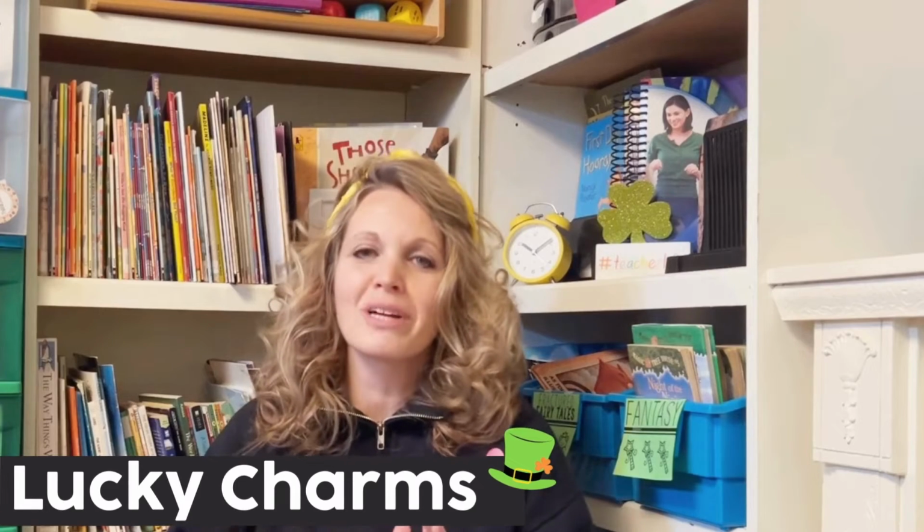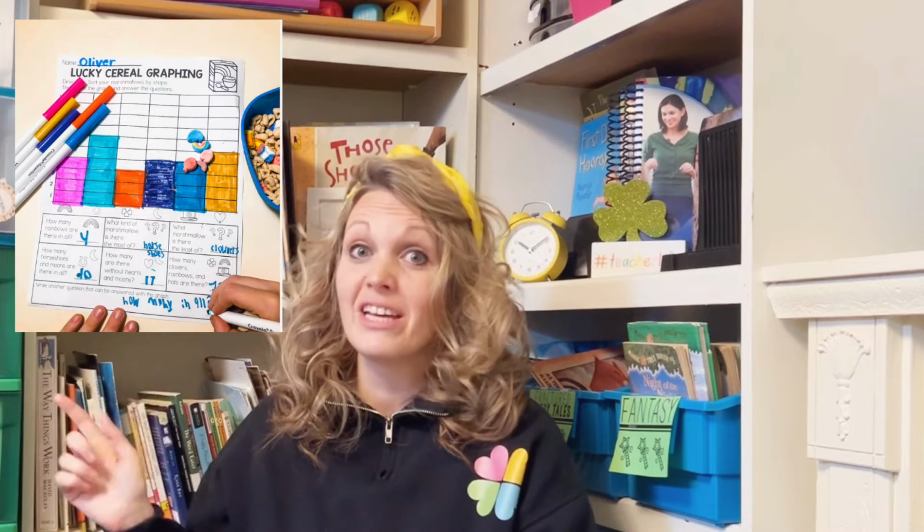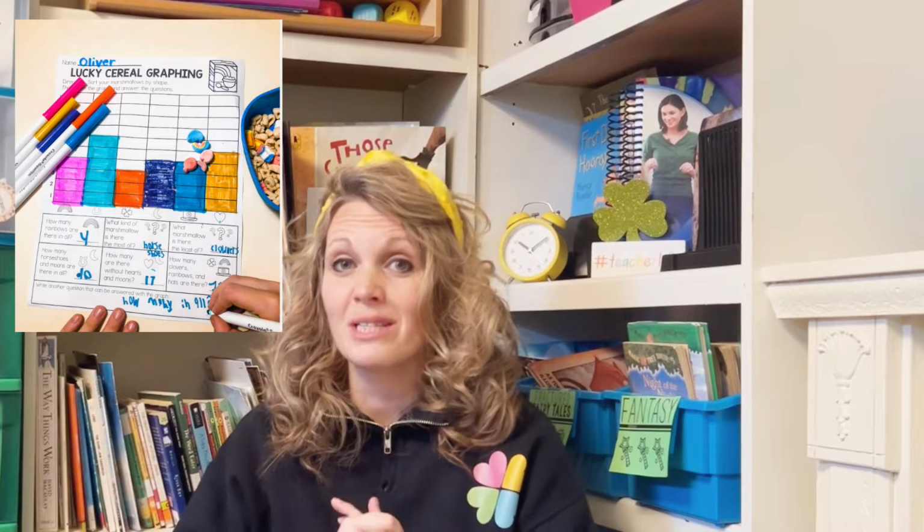Idea group number 3 is Lucky Charms or cereal. Now I know you're thinking, of course we can do the math graphing, and that is super fun. And I would definitely recommend doing that with your students. They love it and it's super easy to plan. Print out, give the kids a pile of cereal.